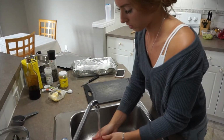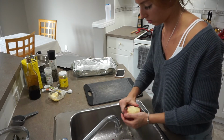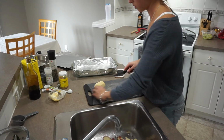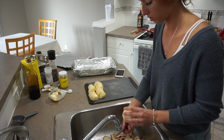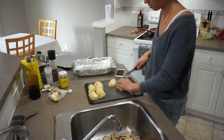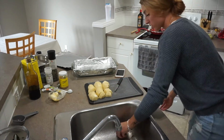Chicken is still in the oven, so I'm going to go ahead, peel and cube the potatoes to get them ready for when they need to be baked. And also some lettuce.